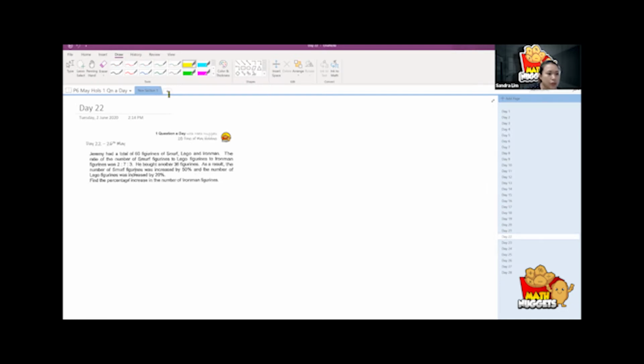Okay, so question 22, we know that at the beginning there is a total of 60 figurines. And we know that Smurf to Lego to Iron Man is 2:7:3. So we know also that he bought another 36 figurines. As a result, the Smurfs increased by 50% and the Lego increased by 20%. So we're trying to find the percentage increase in the Iron Man.